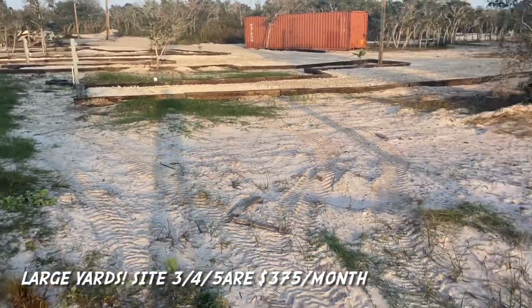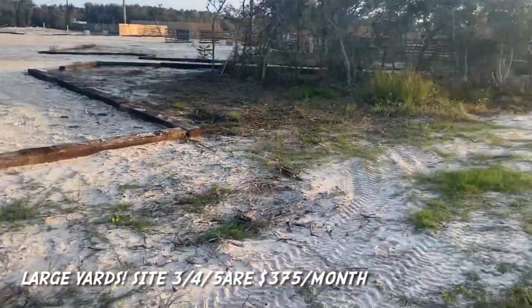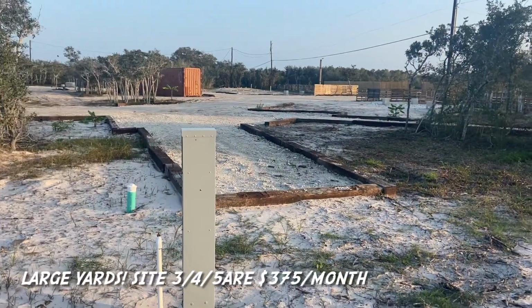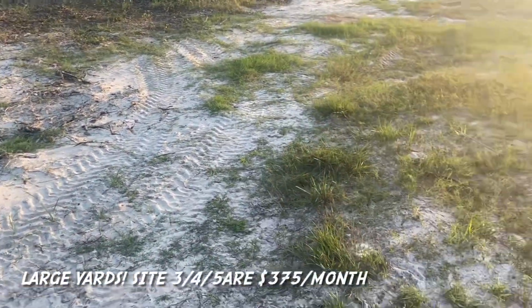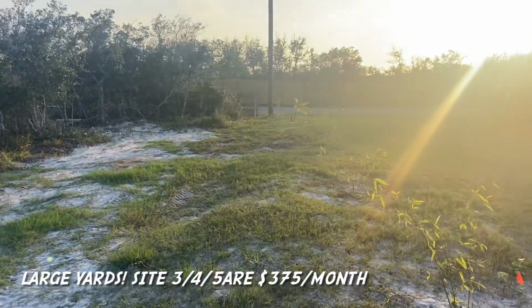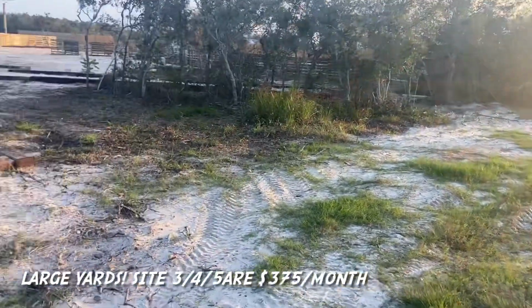So I'm standing at the back of the yard for that one. That's a really big lot. And that's because these are corner lots too. See, this is the one right beside it. And they have all the way to the pole back there. This is a huge lot right here.